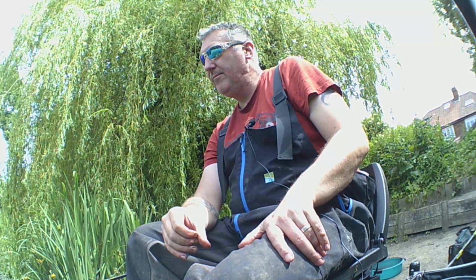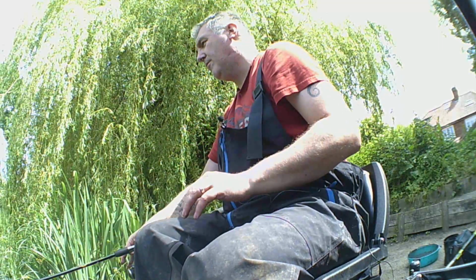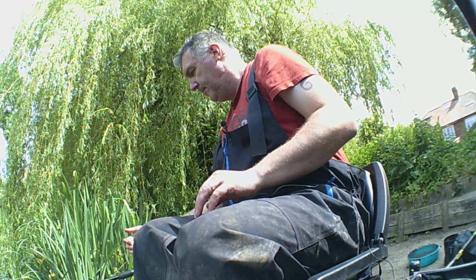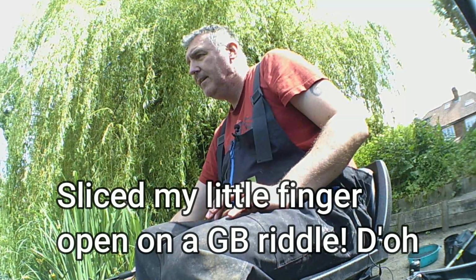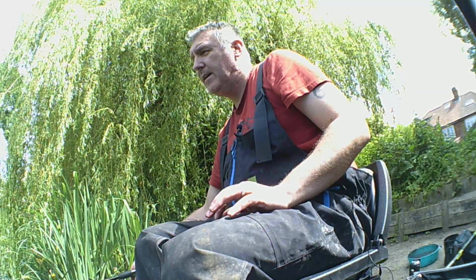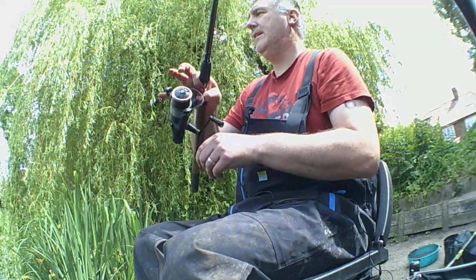Some big clonking bream as well. Lovely now, lovely and sunny, so they're going to come up in the water. We'll see, I'm hoping, it's probably bleeding now, that there's enough down there over that ground bait to keep them there. See, I'm getting indications again straight away there. We're in again.